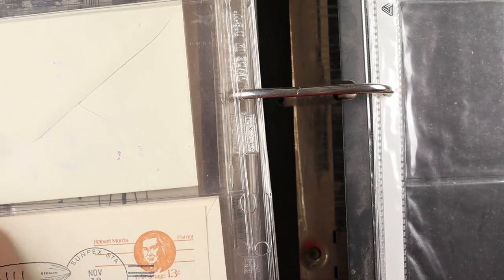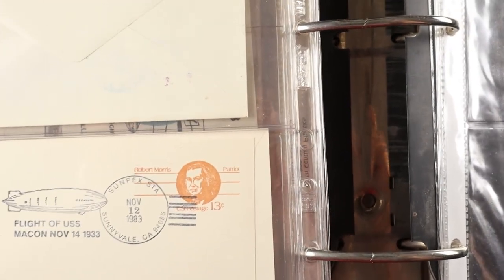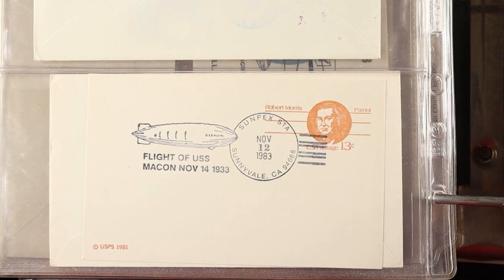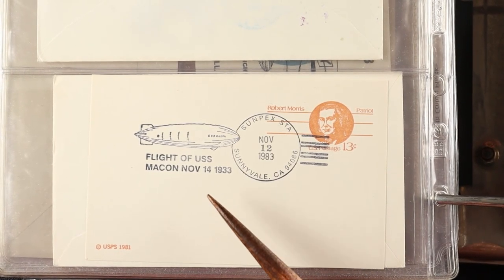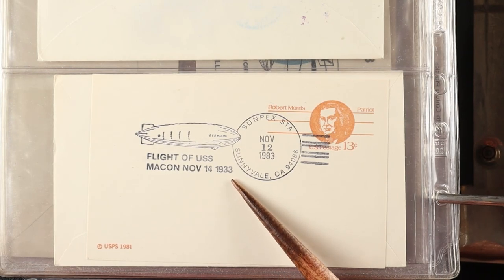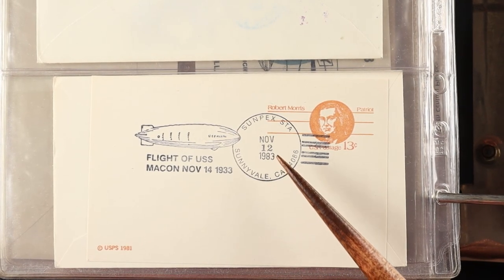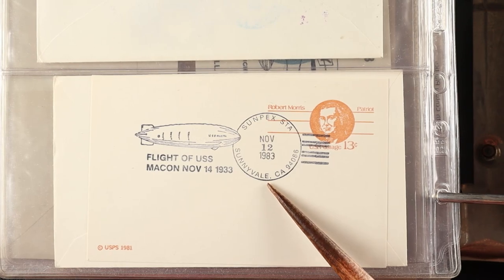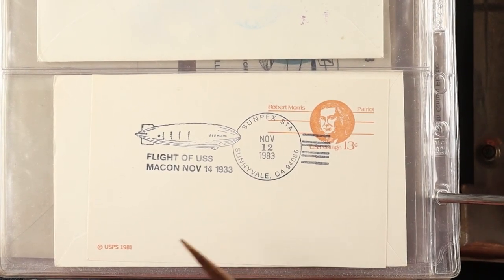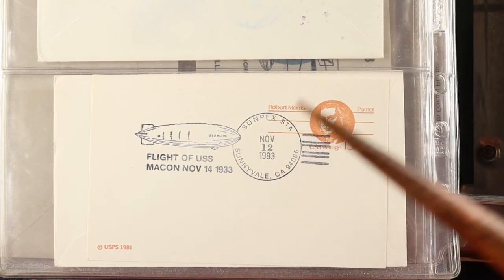Okay, so it looks like the final thing is just this postcard here, and it has a canceled flight of the USS Macon, November 4, 33. This was at Sunbeck Station in Sunnyvale, California. Robert Morris, 81 postcard. Neato.